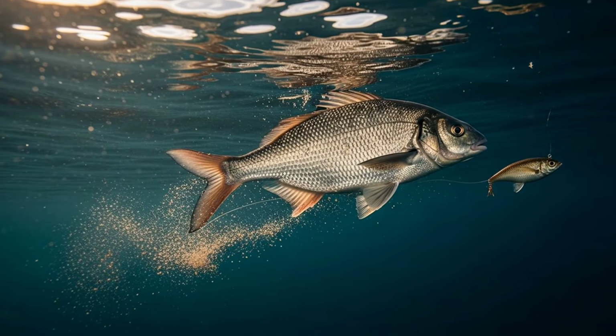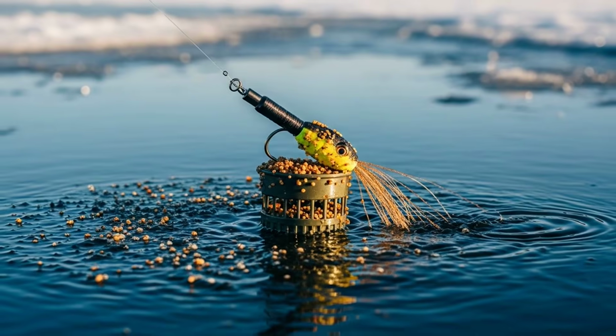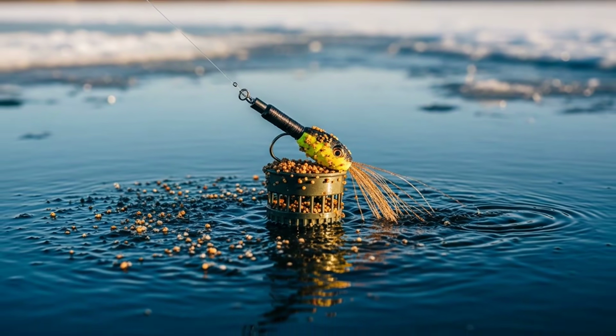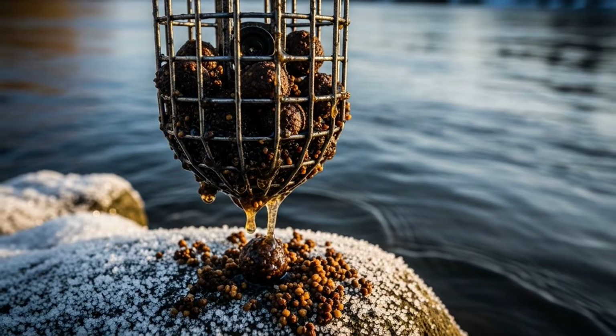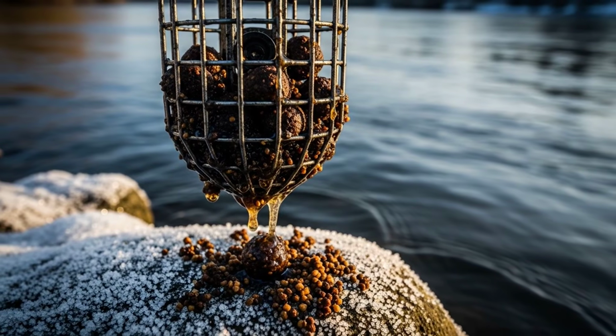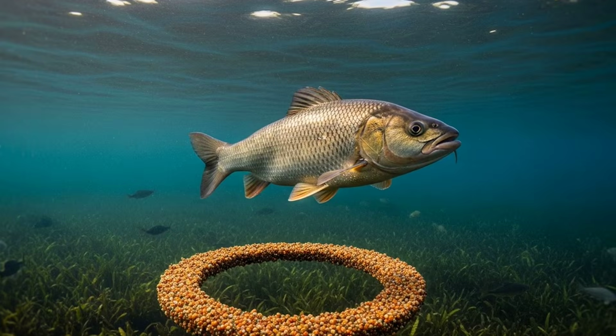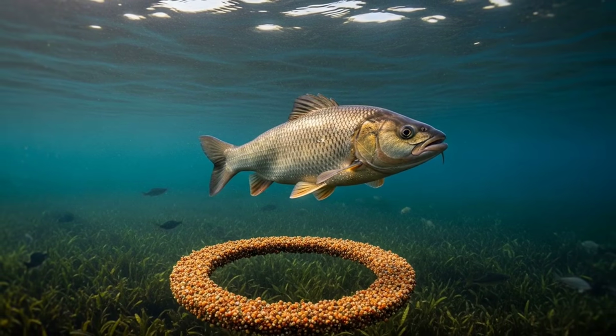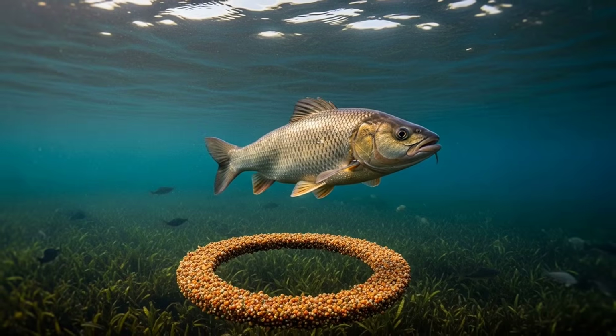This is especially critical in cold water, where scents disperse much slower. A perfect example is overloading a feeder with concentrated dips. Instead of attracting fish, you're creating a dead zone around your hook that they physically cannot stand to be in.